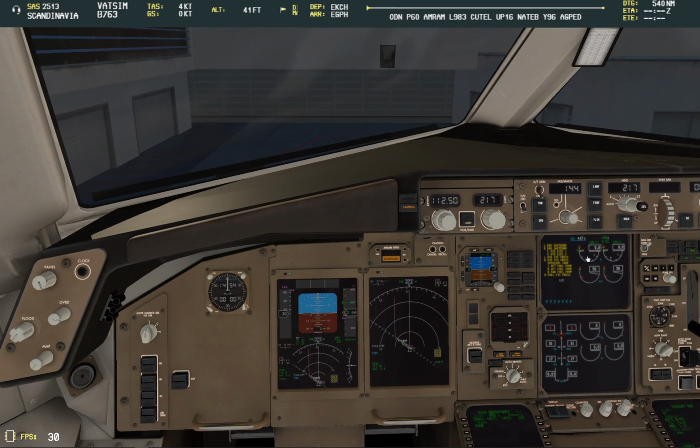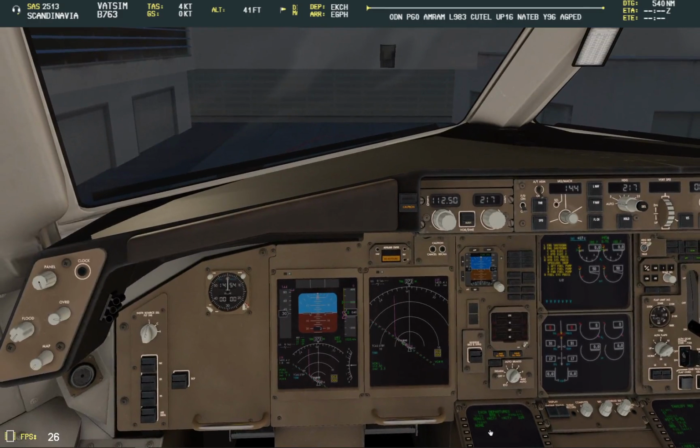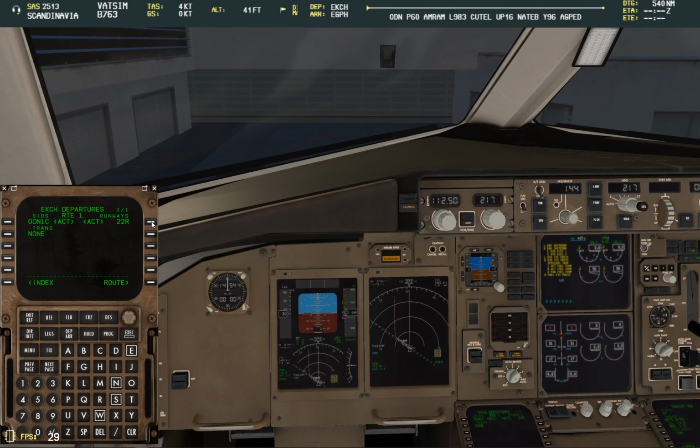Scandinavian 2513, Rebecca, report for the ready. Yeah, what's wrong with runway 2 to right? It's closed? FM 2 to right is closed. Okay, what's the reason? A work in progress. Okay, in my scenery I don't see anything. That is a real life NOTAM which we are simulating here. Okay, very funny.